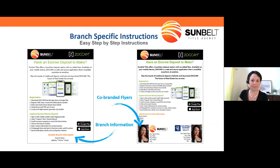Question: what if the buyer has their own attorney to hold escrow? That is beyond my area, so I'm going to let maybe Tammy jump in on that one. They don't have ZOCCAM. They should have ZOCCAM and use Sunbelt, right? Otherwise they're going to have to drive it down to their own attorney. That's what it is.